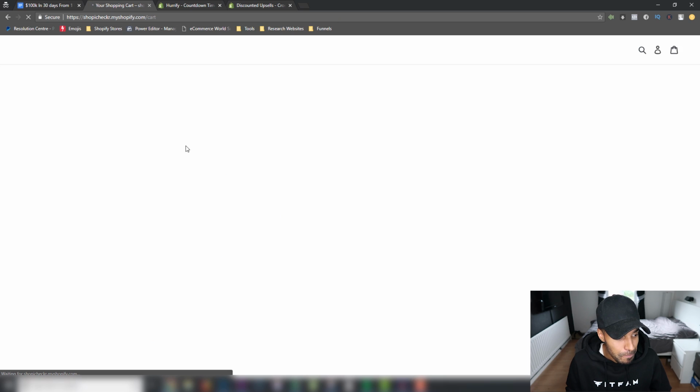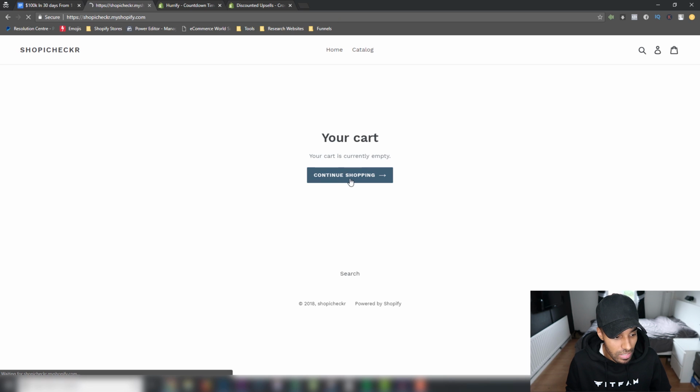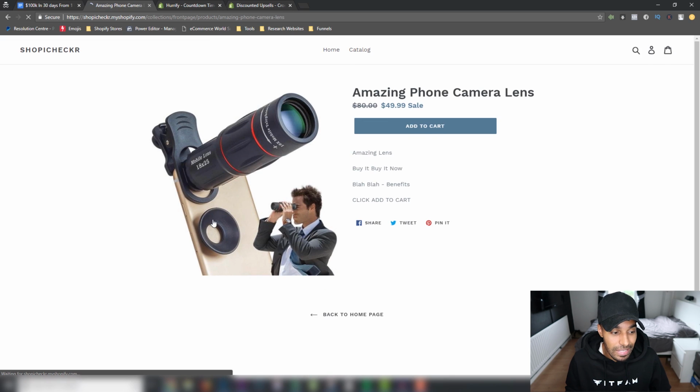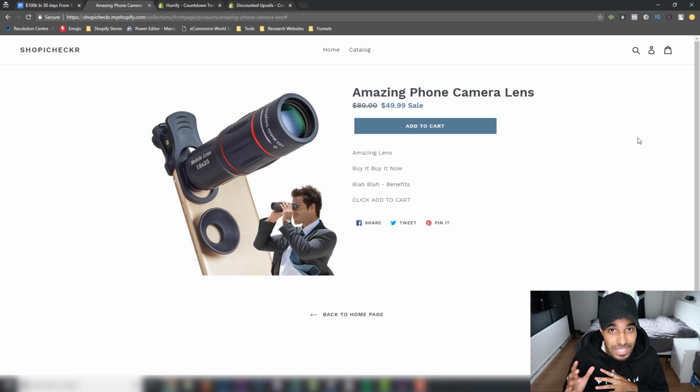Now, if we head back, shopping cart is empty. Let's say, for example, they didn't see that, they didn't use it at all. So let's just cross this off. Now, some people didn't always use that. As fantastic as it is, some people will not see it, will not use it, will not interact with it. It's just the way it is.